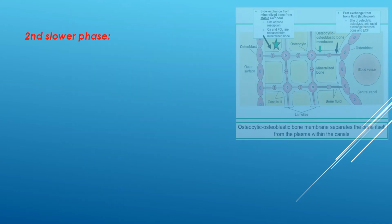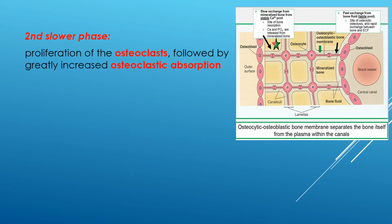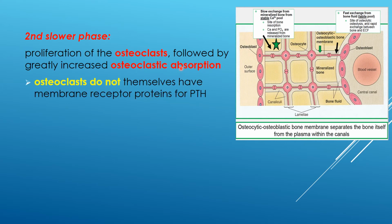The second slower phase is the one that releases the calcium from the hard part of the bone, and as I said, this requires the activation of osteoclasts to break down this bone and then release the calcium. So this one needs a proliferation of the osteoclasts, which will then increase their activity and increase their osteoclastic absorption of the bone.